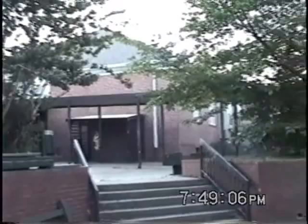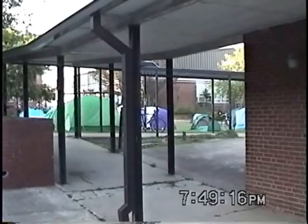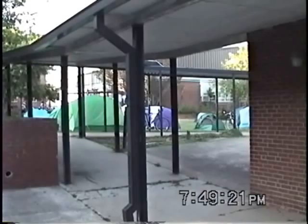This is a pretty nice facility so far. And I shouldn't have any problem getting a parking place. And I already found the dream team. And I'm tired. I'm gonna go to sleep. But I might shoot some more. We'll see.